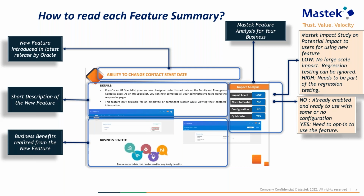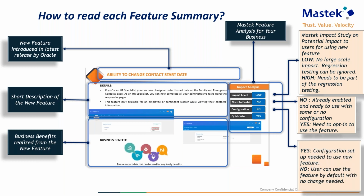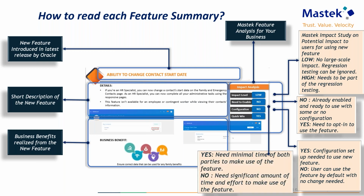Second, as we are all aware, there are some features which are auto-enabled by default by Oracle, and there are some which we need to opt in for. Third one highlights the nature of the feature. There would be certain configuration which may be required, or some can be used without any changes. Last one is quick win. This term we use to simply convey what is ready to use by investing a minimum amount of time, and what requires a significant amount of time and effort to make use of the feature.